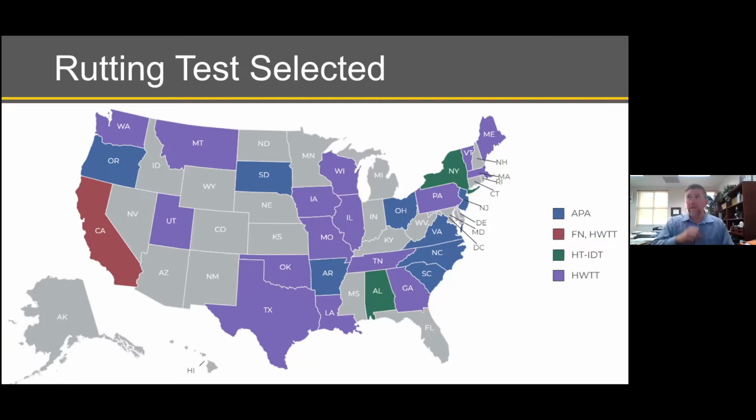step. So we can see here that across the nation, the Hamburg Wheel Tracker is probably the most popular test. California's using the flow number coming out of the AMPT along with the Hamburg. Alabama here is using the hot IDT test, and it's really great for a production test as well. So it's a really simple test to perform, and New York is using that as well.